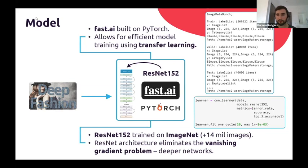So regardless of how your data is structured, for example, our data, we had images in one folder and labels in a text file stored somewhere else, FastAI makes it really easy to collect your data and put it into a single object, which you feed into the model. So here we have an image data bunch, and you can see it's made up of a train, validation, and a test set, and they have their associated labels and their associated path locations.